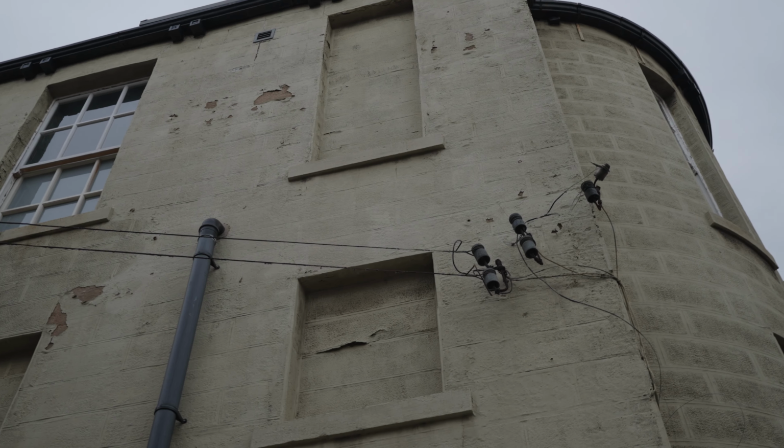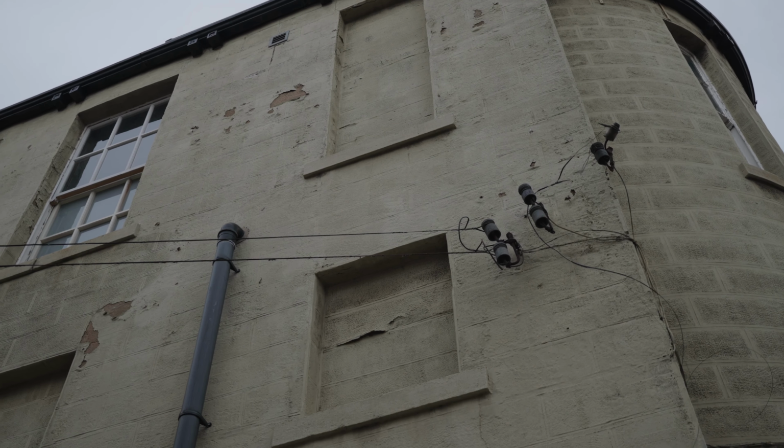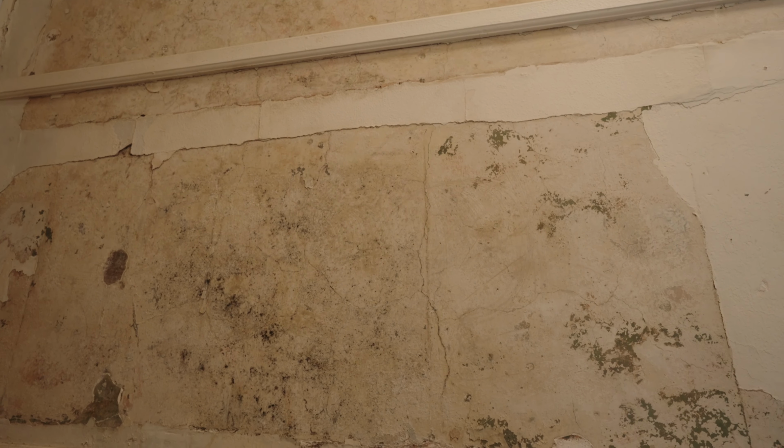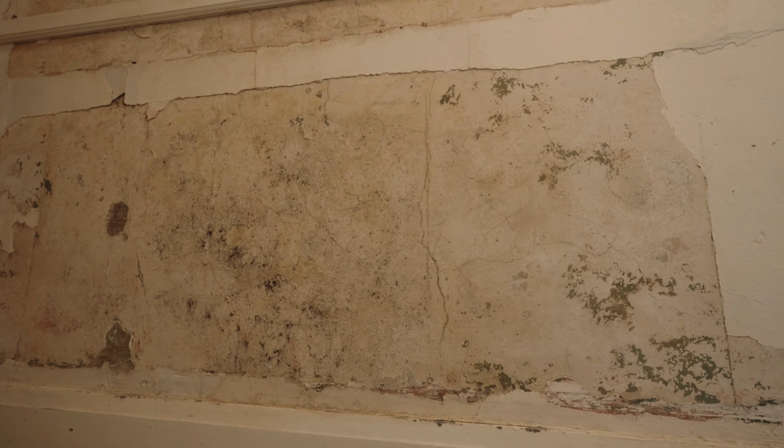In the same way, a porous lime-based render allows the wall to breathe, absorbing the rain when it hits it, but then letting it dry out naturally. Such renders are also flexible and will accommodate movement in the wall, whereas hard, impervious cement-based render can crack and allow moisture in. If the moisture can't evaporate back out, it will accumulate behind, potentially causing problems with damp internally.